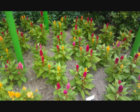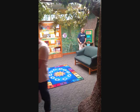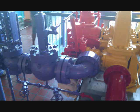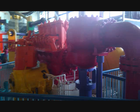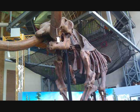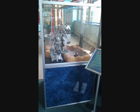And then my final stop was Science Central, which was part of the Literary Center at the Botanical Garden. But here we have Science Central, really cool place, really interesting. A lot of scientific games and problems and stuff like that, and games you can play, and hands-on activities like the bike here, or the mastodon bones here, obviously because they're predominant around here.